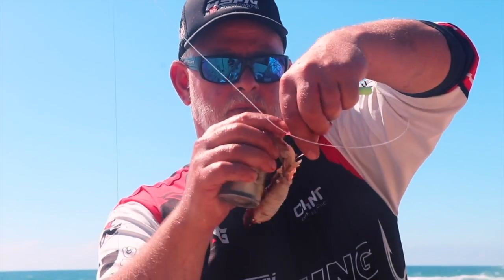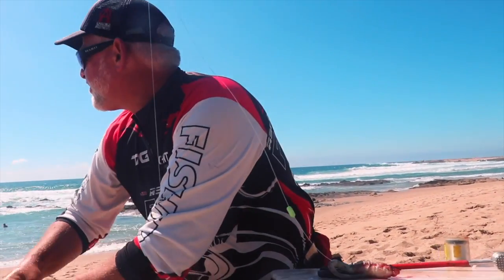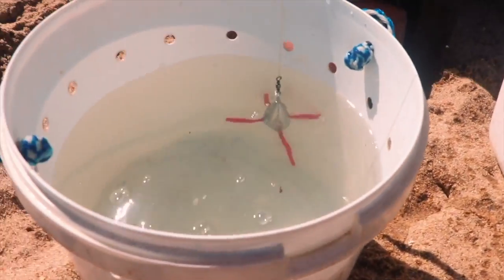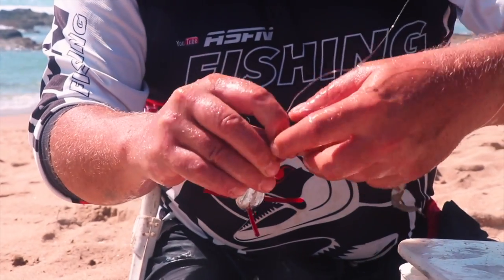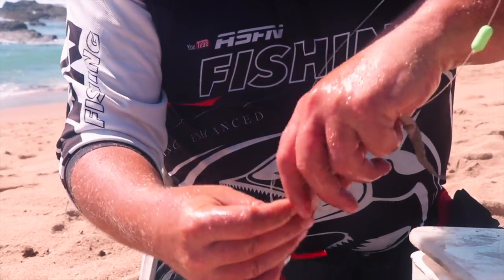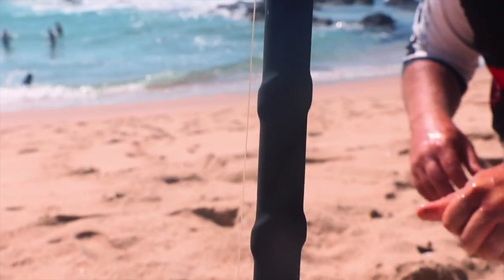Here we go. Just about the tail there. Nice little bait. Using a weed eater, 5 ounce, 30 pound J braid. My Saltiga is 5,000. It needs a bit of braid again, I need to fill it up. And the iron feather, 14 foot. Wow.